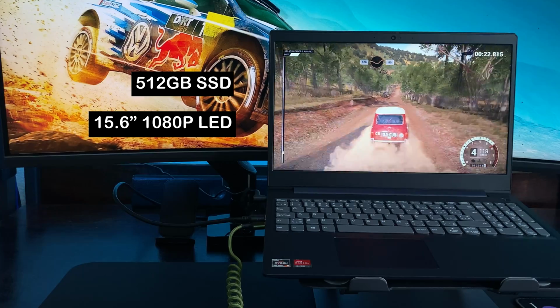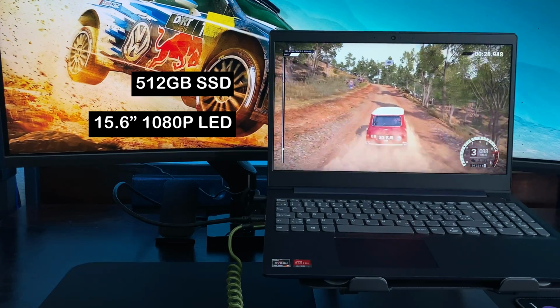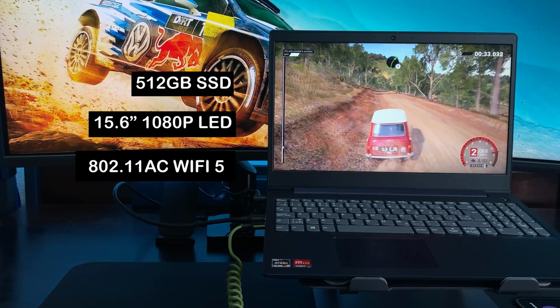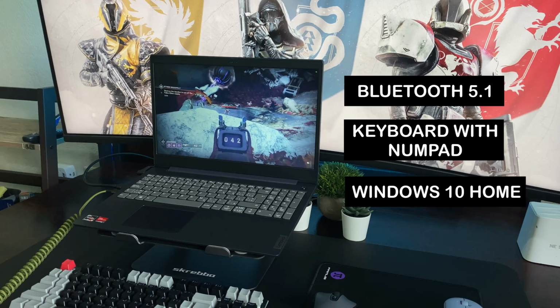A 15.6-inch 1080p matte 60Hz display, acceptable for 60 frames per second gaming, but not the greatest of color accuracy. 802.11ac Wi-Fi 5, Bluetooth 5.1, a full-size keyboard with numpad, and Windows 10 Home.